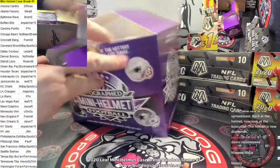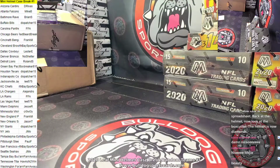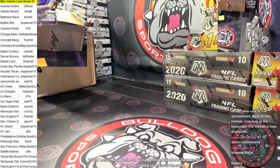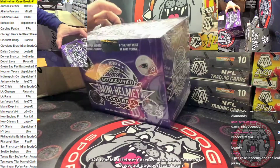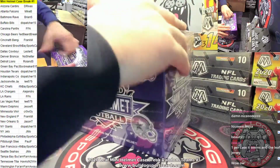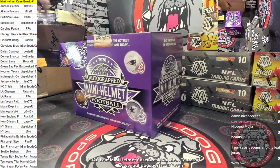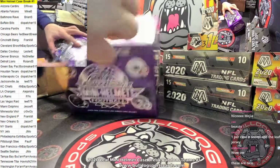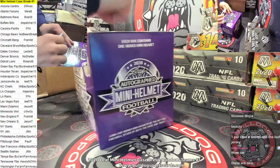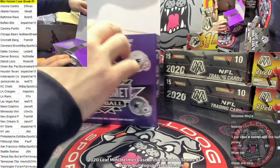That was a sick auto, too, guys. That auto looks sick on there. That was sick. I don't know why they put the sticker over the little lip thing. It drives me crazy.